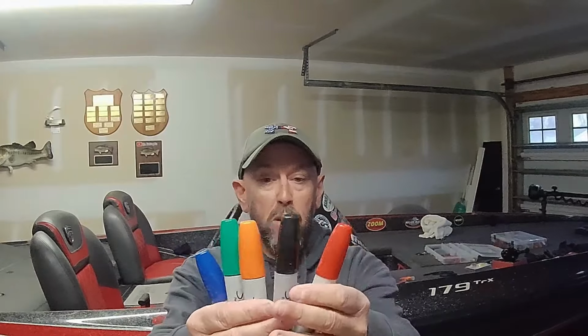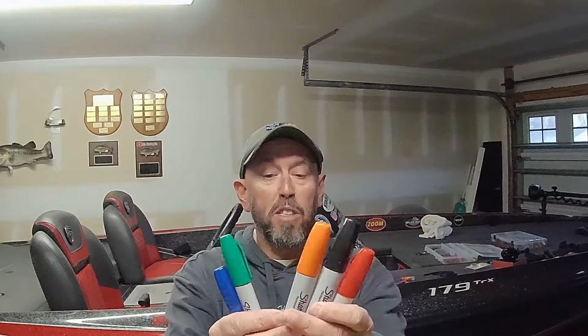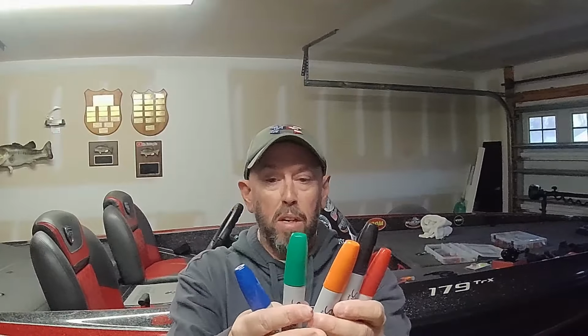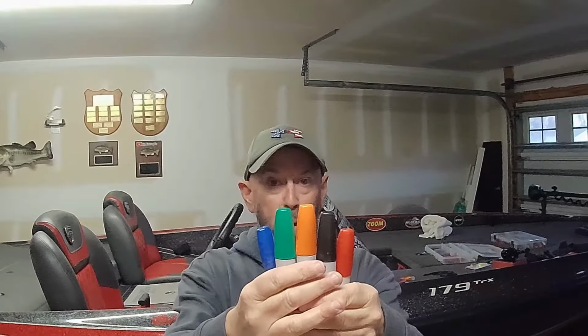What you're talking about doing is taking a permanent marker, and whenever you can get the Sharpie chisel point, they are the easiest ones. The round point and the little fine markers, I ain't saying you can't do it with those. These just work the best, and it's easier to color the baits up. This is only 5 colors I use. I keep them on the boat all the time: red, black, orange, green, and blue.